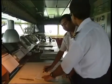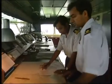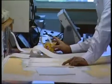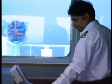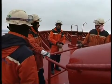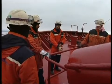The bridge team must now plan how to take the way off their ship while plotting a course through others already at anchor. Finally, the master must work out how many shackles he will need to bring his ship up safely and in the correct position. All of which must now be carefully communicated to both bridge and deck crews. Well, before engaging the gear, we'll inform the bridge, and then we can start lowering.